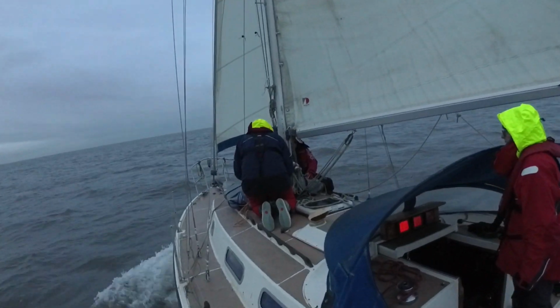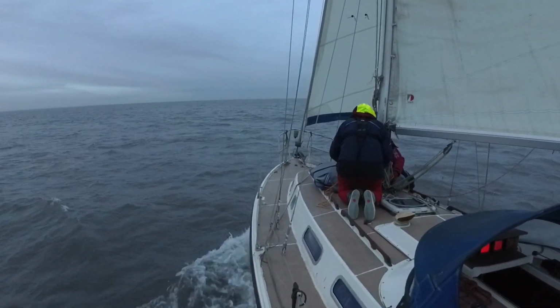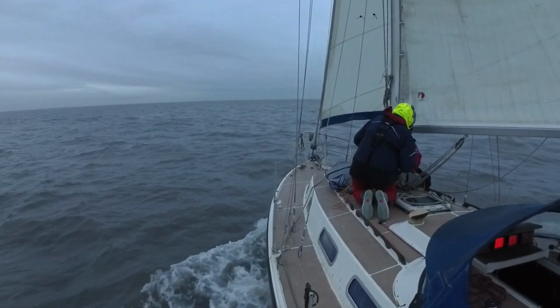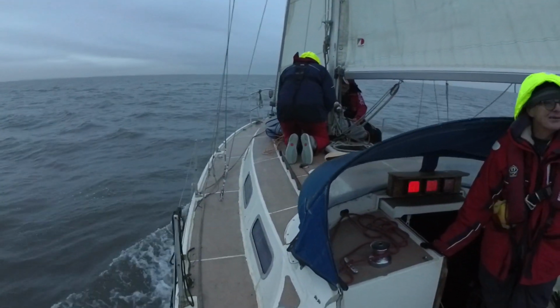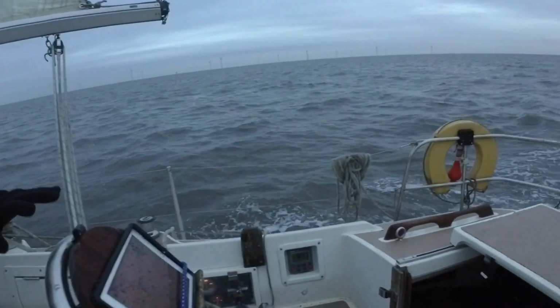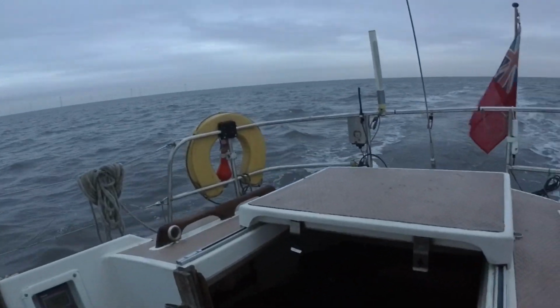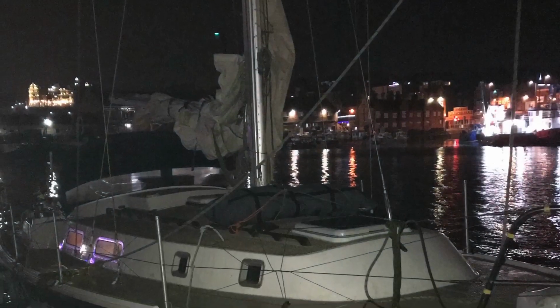I didn't take any video of later on the passage around Flamborough Head, but it picked up to a solid 4.7 later on. But again, it was from the southwest. We wanted to get past Flamborough Head with a fair tide, or at the very least that slack tide. We didn't want to go through the tidal race with wind against tide, which is what it would have been. So that worked out very well, actually.